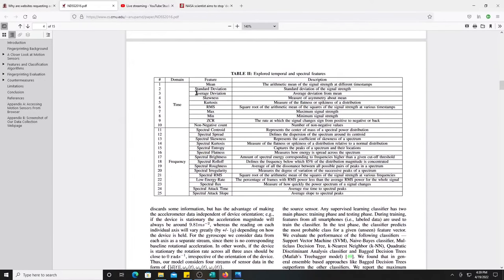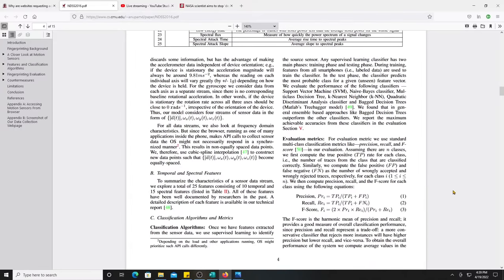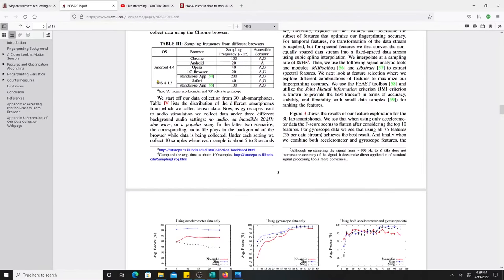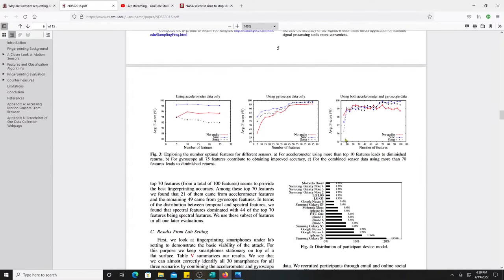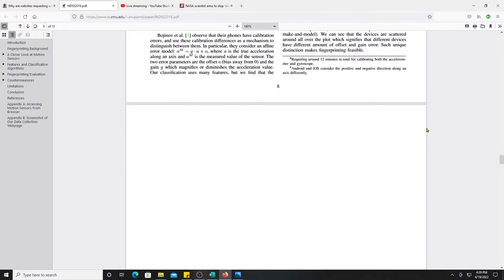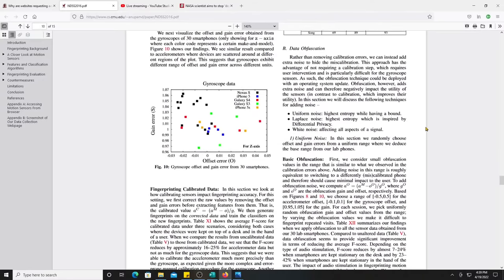Oh wow, they do average deviation, skewness, spectral centroid, spectral spread, spectral attack time, spectral attack slope. It's got a lot of stuff. If you know how to read this, oh, they're talking about the types of phones. If you got an Apple iPhone 5, 5S, Samsung Galaxy, Android, iOS 8, they're collecting the data off the cell phones for some reason. Yeah, we're going to go through here and look at that.